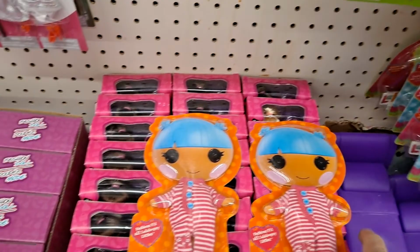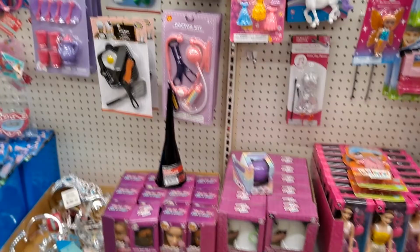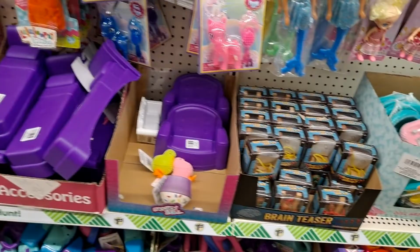Okay, those are good. There's Barbie furniture here. The twin beds and the couch. This is another dollhouse thing. Make sure I don't miss anything. Cute little figure. Mermaid Barbies.